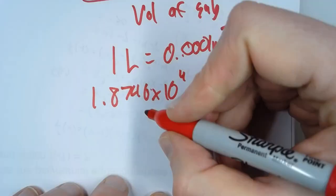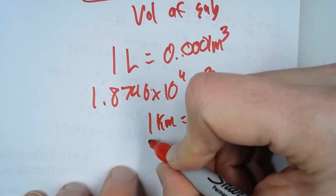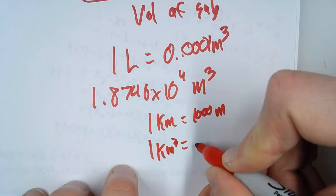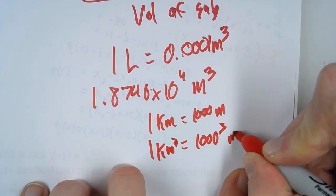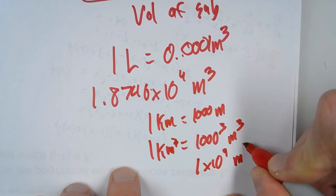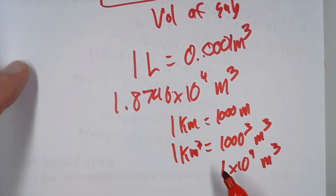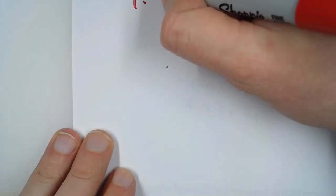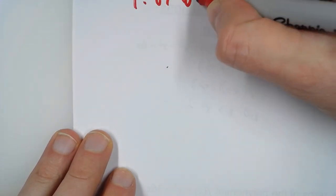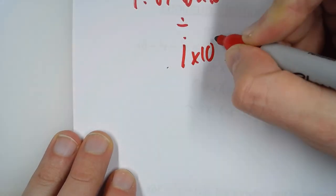So 1 kilometer equals 1,000 meters, but a cubic kilometer is 1,000 cubed meters cubed. And 1,000 cubed is really 1 times 10 to the 9th meters cubed. All right. So what we have to do is take this and divide by 1 times 10 to the 9th in order to get this into cubic kilometers. So 1.8746 times 10 to the 4th divided by 1 times 10 to the 9th.